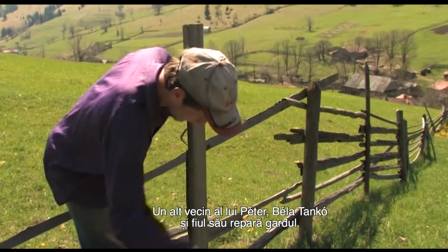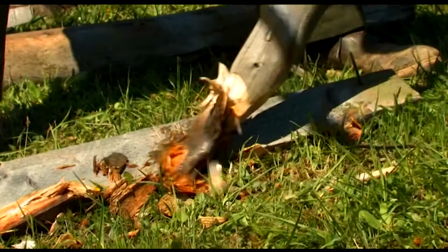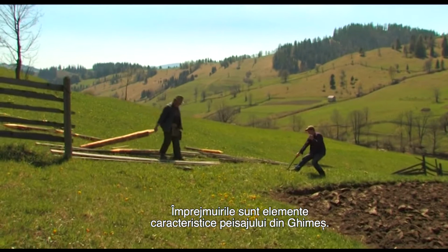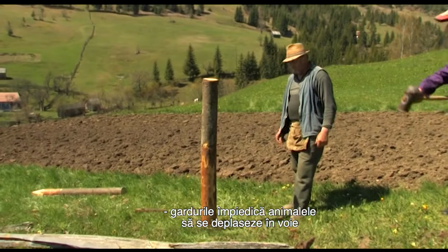Peter's other neighbour, Bela Tonko, and his son are fixing fences. Fences are very important features, typical for this mountain area, although rare in the rest of Transylvania. As almost every piece of land is private property, hay meadows and pastures are side by side. Fences protect the hay meadows from grazing and prevent the animals from wandering away.